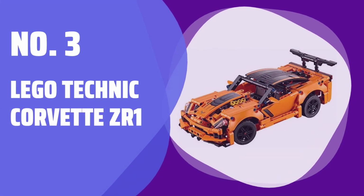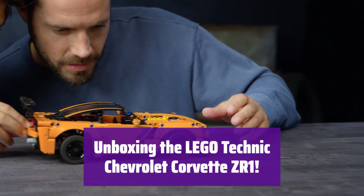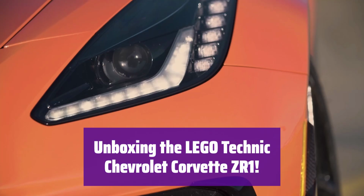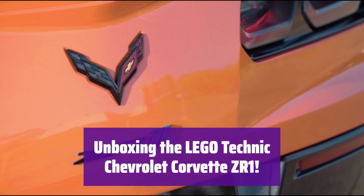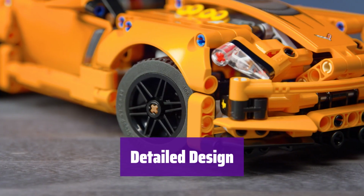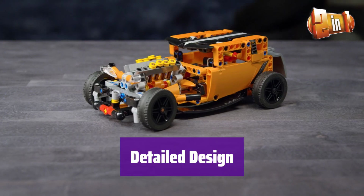Number 3. LEGO Technic Corvette ZR1. Get ready to build the iconic Chevrolet Corvette ZR1 with this amazing LEGO Technic set. It's a challenging and rewarding build for car enthusiasts of all ages. It boasts incredible details, including a large rear wing, 4 tailpipes, and even working steering and visible V8 pistons. You'll be amazed by its realism.